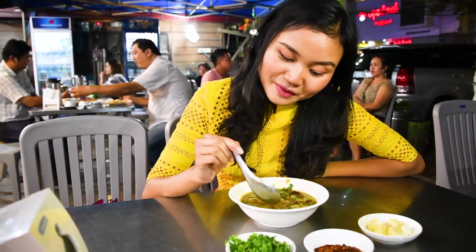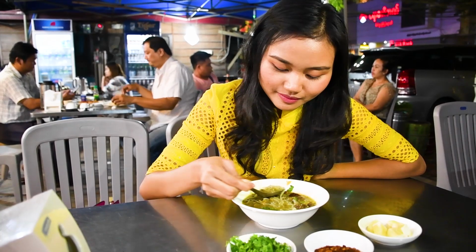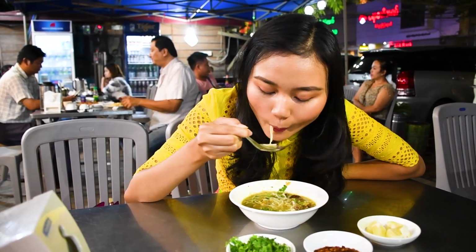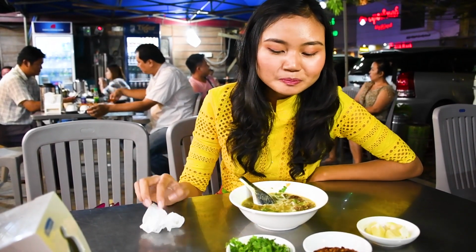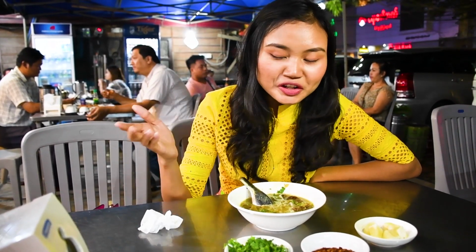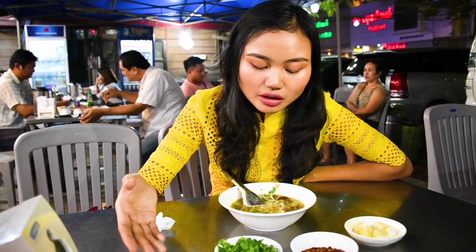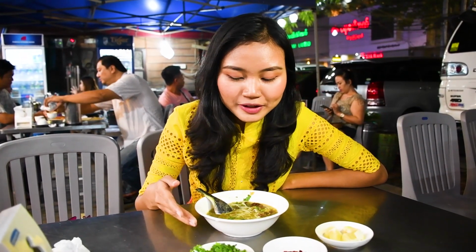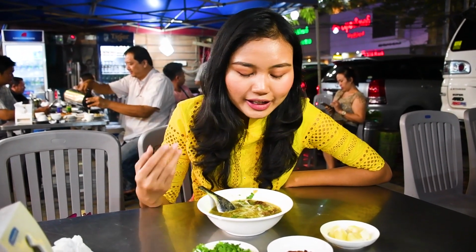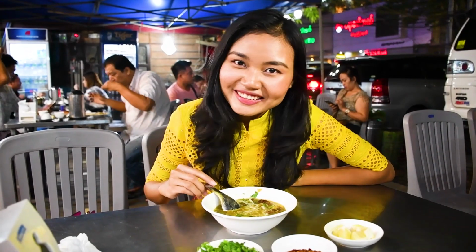So the most exciting part is coming, and it is the tasting. The mohinga taste is very rich and a little bit salty, because it is made out of fish soup, so it is salty and a bit rich. When I taste it, this mohinga is a little bit different from other mohinga. I can taste the lemongrass, which is very strong here. It is also really good. I love it.